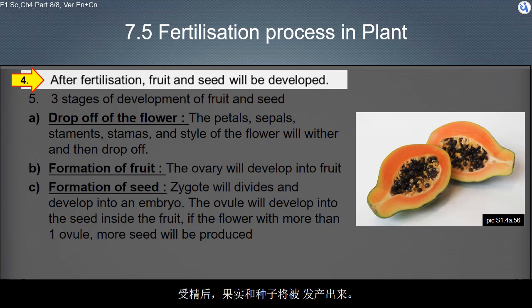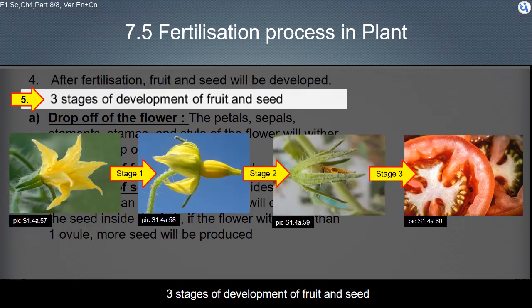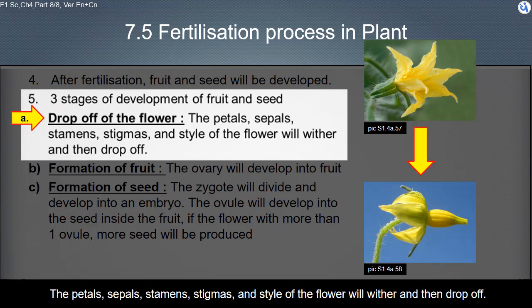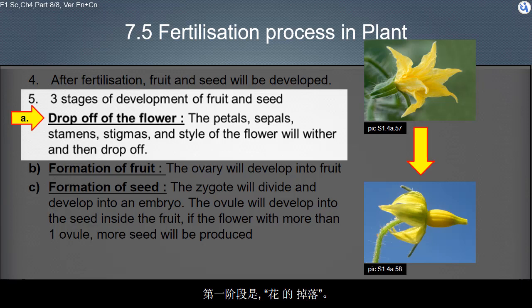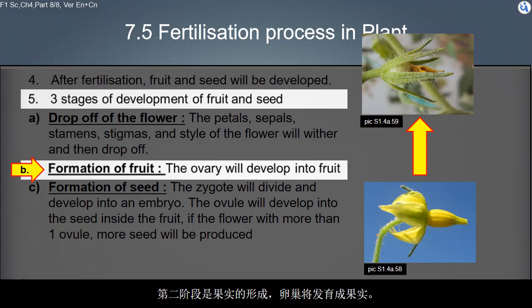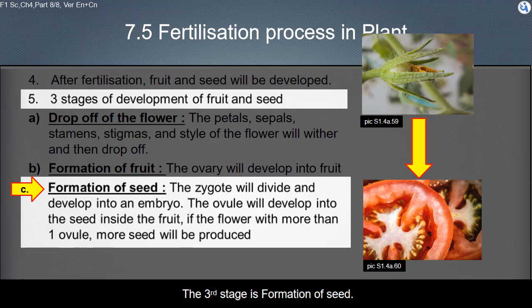After fertilization, fruit and seed will be developed. There are 3 stages of development of fruit and seed. The first stage is drop off of the flower. The petals, sepals, stamens, stigmas, and style of the flower will wither, and then drop off. The second stage is formation of fruit. The ovary will develop into the fruit.